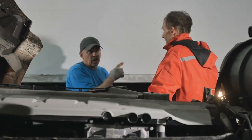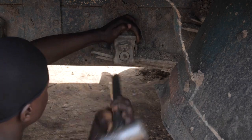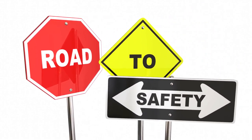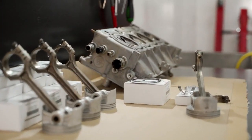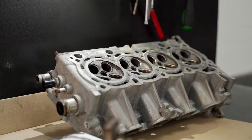Transmission and engine repairs. Transmission and engine issues are among the most expensive repairs in heavy-duty trucks. Ignoring warning signs such as gear slipping or delayed acceleration can lead to severe damage. A typical transmission rebuild could set you back $3,000 to $8,000, while engine overhauls might exceed $10,000.